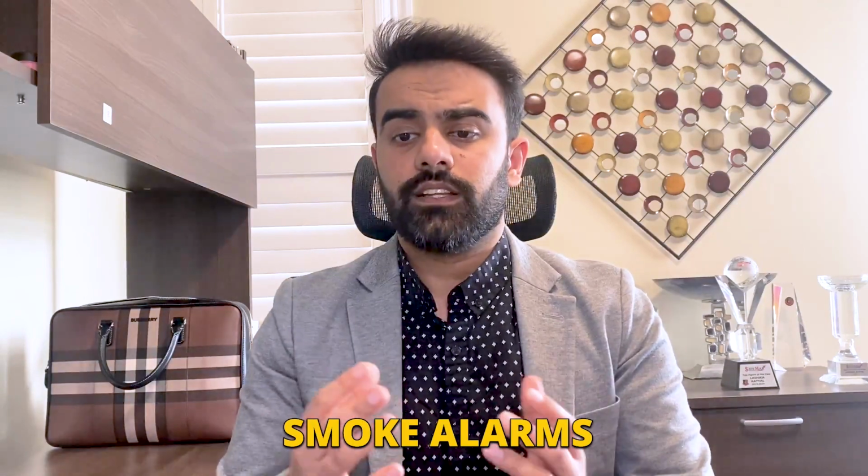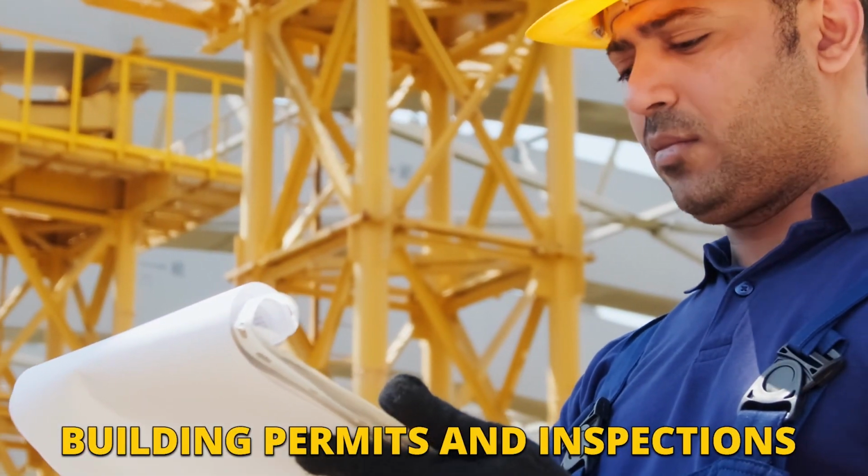You want to make sure that all the rooms have smoke alarms and carbon monoxide detectors, well installed in the hallways as well as in the suite. The exit from the suite also needs to have significant room in case of a fire, and you need to have a certain height in the basement, which could be 6.5 feet. You need a certain size of windows to make sure that the person can escape in case of a fire. So these are some of the laws, building permits and inspections that need to happen before you can call your suite legal.